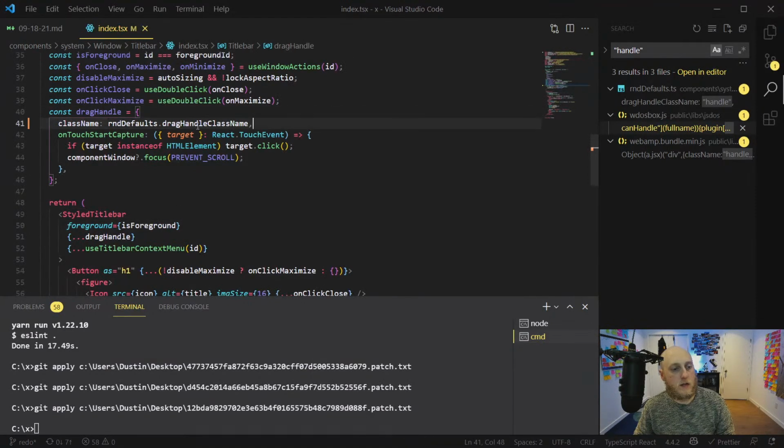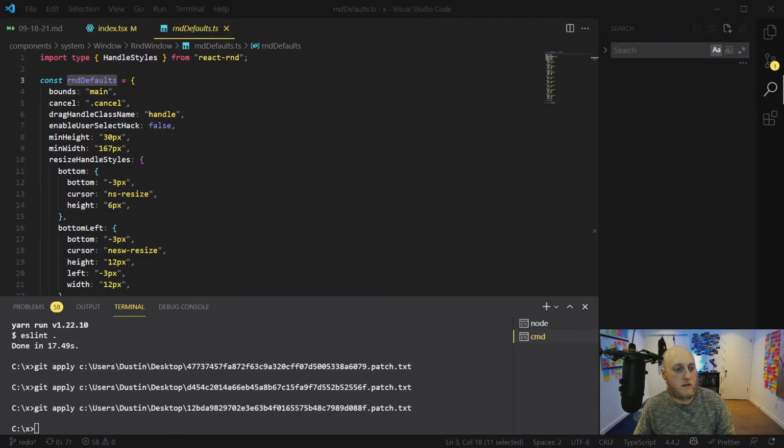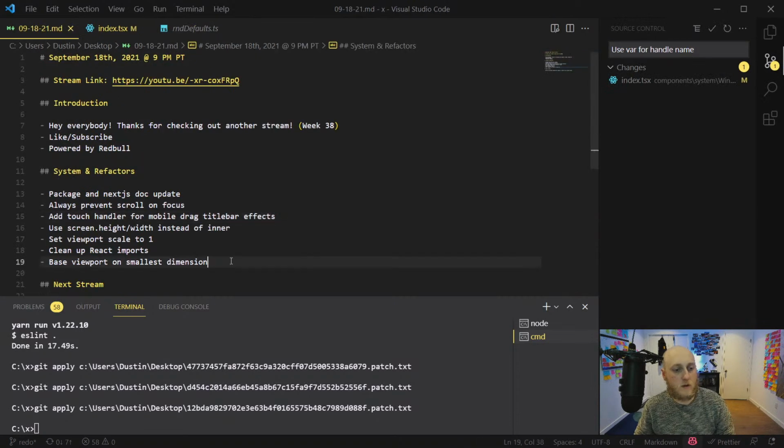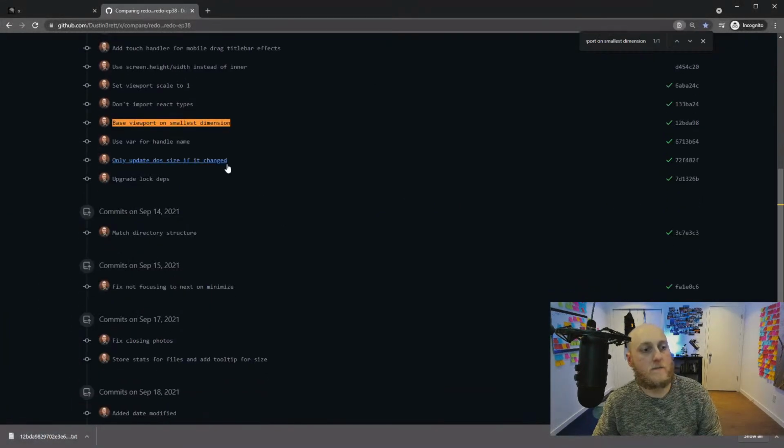So I like that a little bit better, because if I change it here, it'll change it for anywhere where I read these defaults, which is a few places. So that's always cool when you don't have the information in more than one spot. I'm always refactoring the code, always going back to any file that I think I can improve on. I'm a big fan of that.